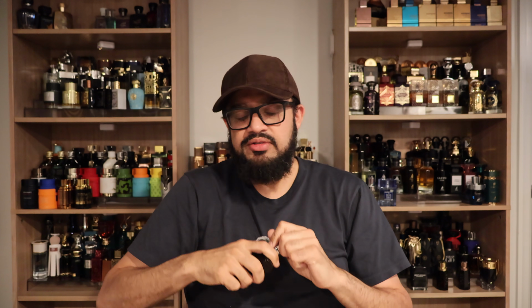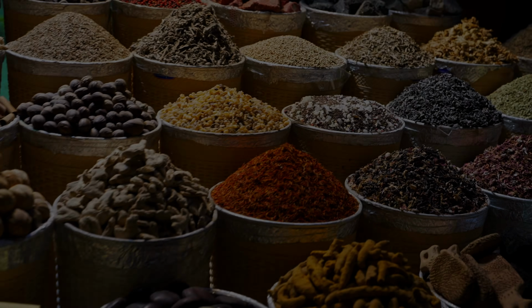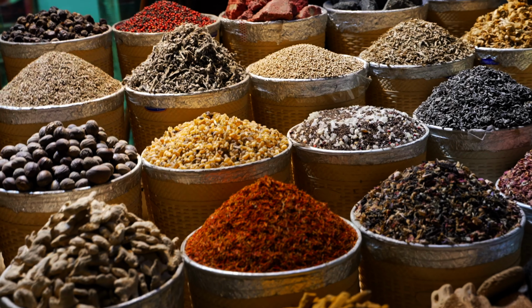And this one has an aromatic, aquatic, citrusy opening from that grapefruit and bergamot. But as it dries down, that's when you get that extra kick I was talking about. You get spices, woods, musks, patchouli. And that one really helps it differentiate itself from other freshies out there.